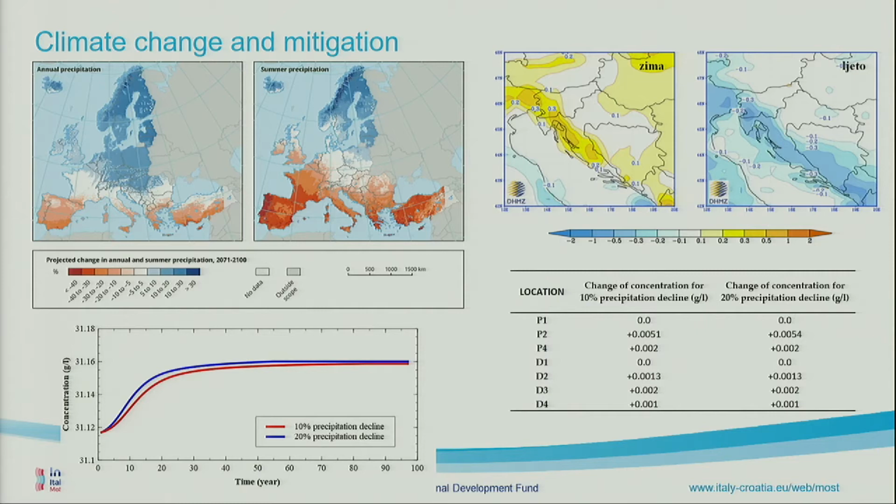This picture presents a typical model response, and based only on this picture we could conclude that the change of concentration is quite high. But if we take a look at the y-axis, we can see that the change of concentration is around 0.5% in the period of 70-90 years. And we can say that our model doesn't show great influence on concentration for this level of precipitation change.